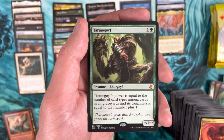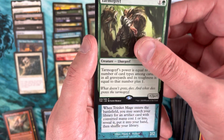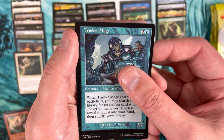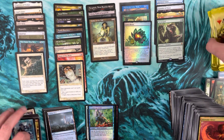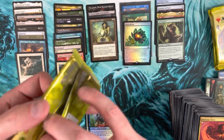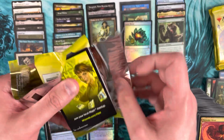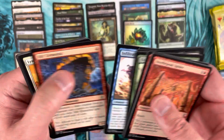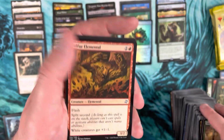That's weird to say Tarmogoyf is only $12, but again, of our 4 mythics, all of them good. All of them really good. So I am pumped. Trinket Mage. This has got to be one of the most well-rounded Time Spiral Remastered boxes I've ever opened. By well-rounded, I just mean it's so deep. That's what I mean. It's very high-end, there's no mistaking. There's a lot of value coming out of this box, but man, it's been deep as well.